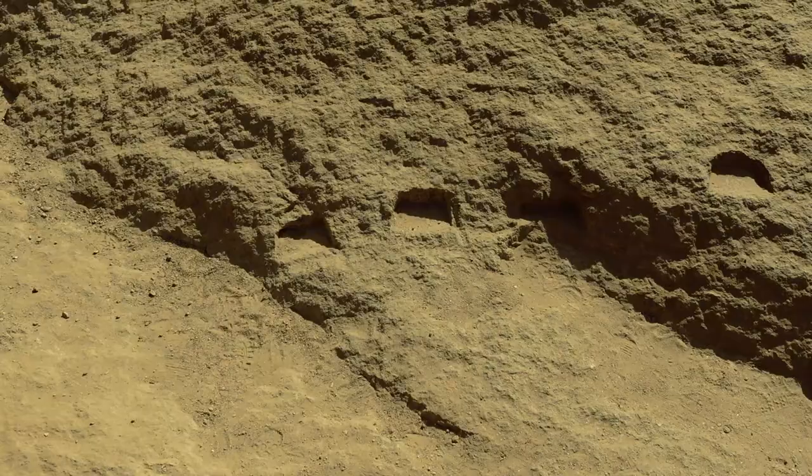These are the impressions of the holes that were drilled to fit the wooden wedges. The wood would expand after being watered, and the expansion was powerful enough to crack the granite.